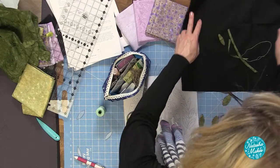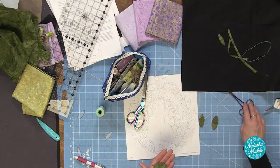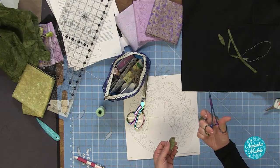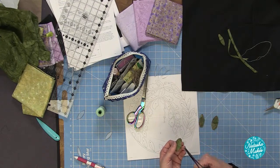If you want to stitch on some detail onto your leaves, then you absolutely can. But just remember, you've got to bend it that way to open that. There was obviously a new squeeze and ping.